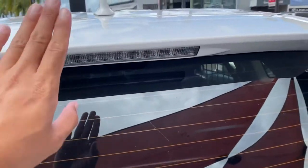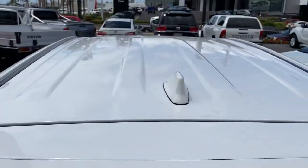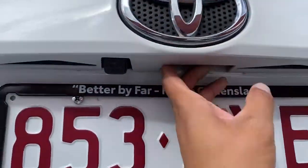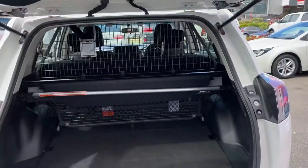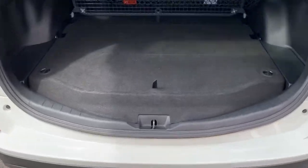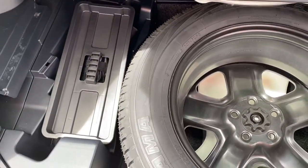Same goes for here, on the roof. Nice little spoiler, and again the roof, all in great condition. Open it up just here. Then you've also got your reverse camera fitted just underneath there also. All right, massive, massive boot space in these RAV4s. And with the lip we're having here, which generally means it's got a full-size spare, which it does, okay? And I think also, your jack and your tools just underneath that there also.